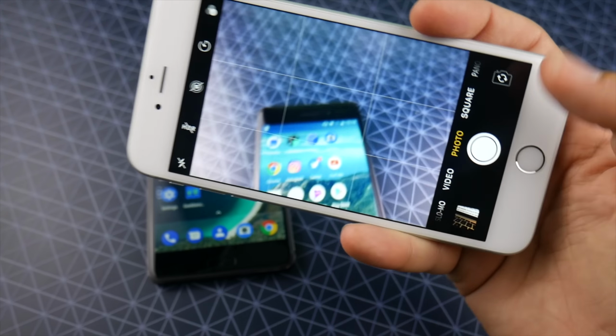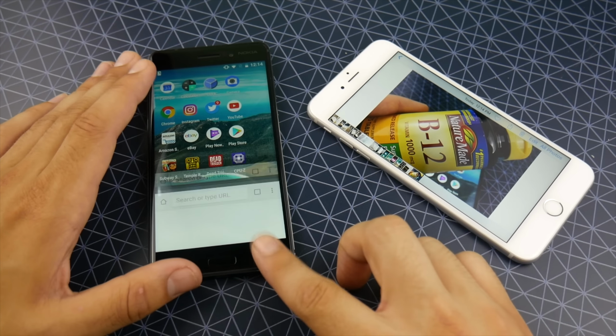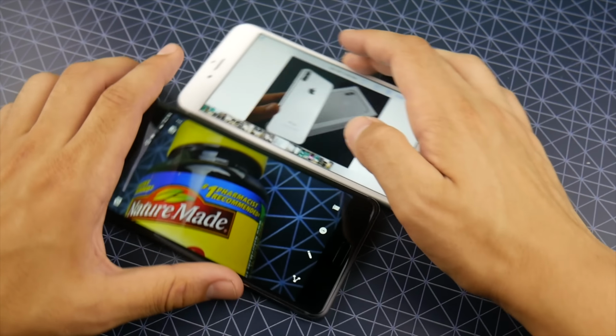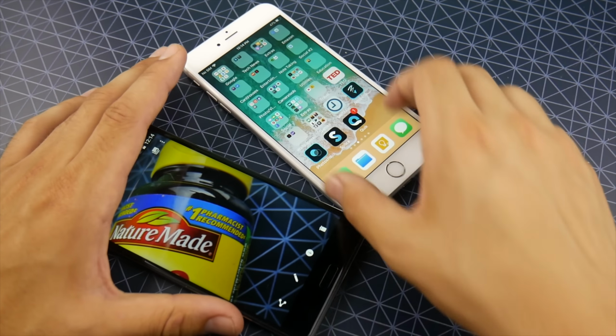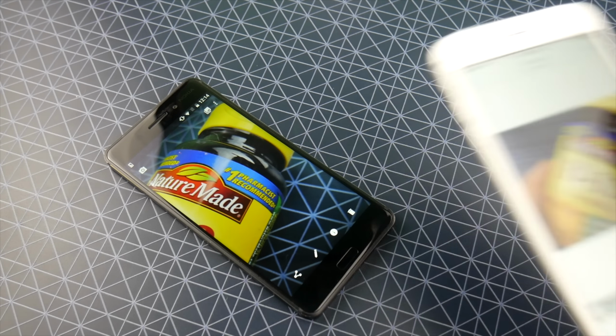So you can see that picture right there, and let's compare those things side by side. Let me go ahead and grab that photo back up here on the Nokia 6. And you can see, look at this. Hold on, something's going wacky on the iPhone 6s Plus. Give me just a second here. Let me get that camera back up.